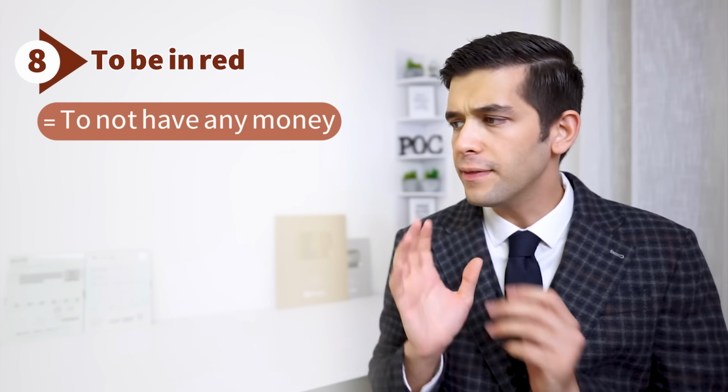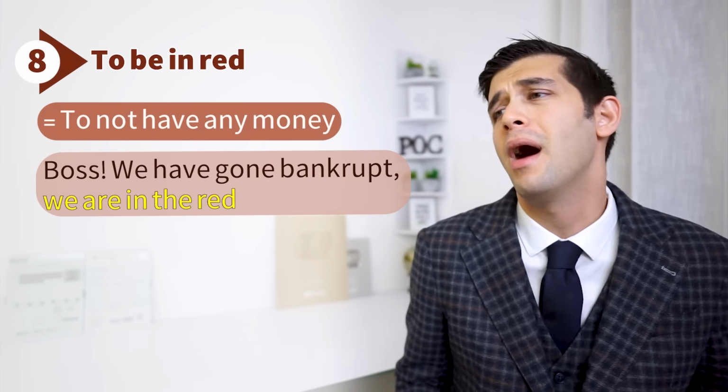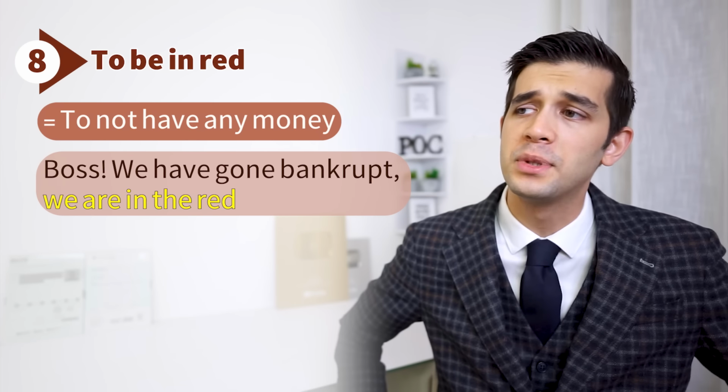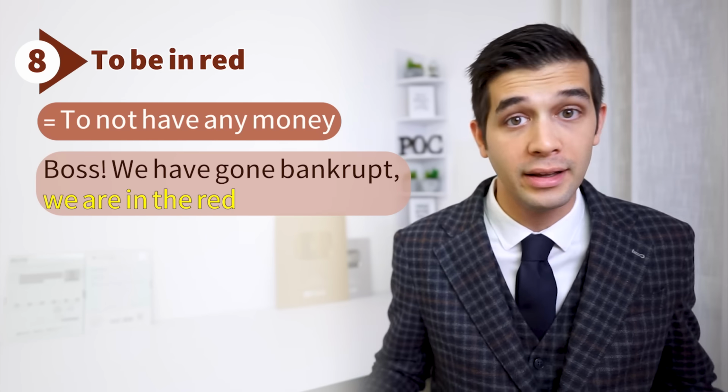Go bankrupt. A similar phrase to going bankrupt is to be in the red. To be in the red? Like what, everywhere is red? No, it has nothing to do with the color red. To be in the red means to not have any money. So if you go bankrupt, you are in the red. You don't have any money. "Boss, we've gone bankrupt. We are in the red."